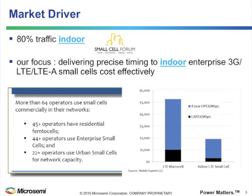Delivering precise timing to that type of environment in a cost-effective way is actually not very easy to perform. And we'll go over what type of hurdles operators have to go through to actually make that happen in a cost-effective way. Is there actually a market for these types of situations? Is there a set of issues to solve in the marketplace today?